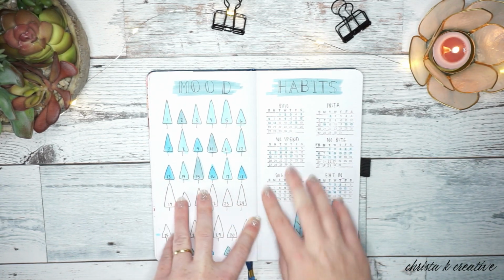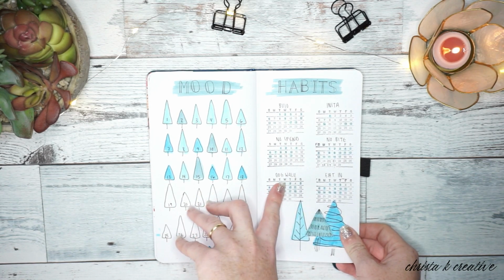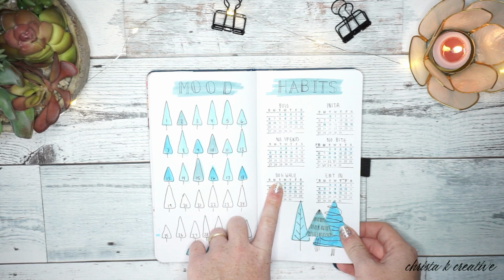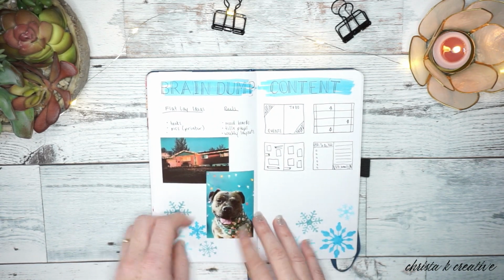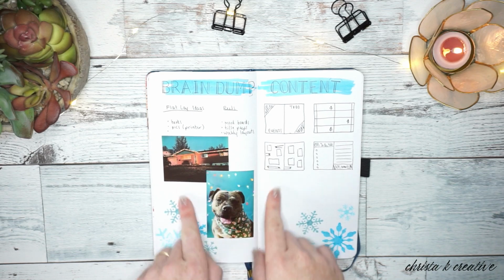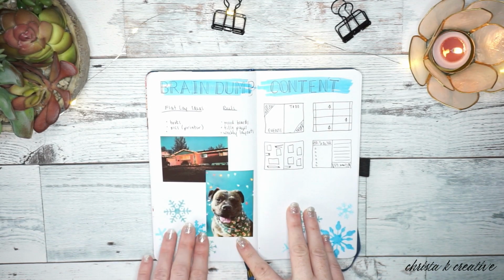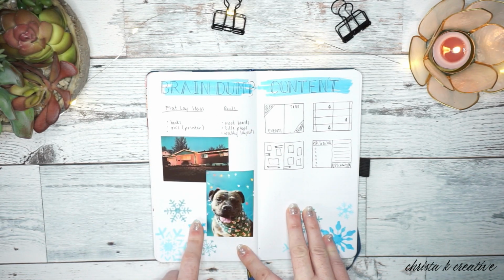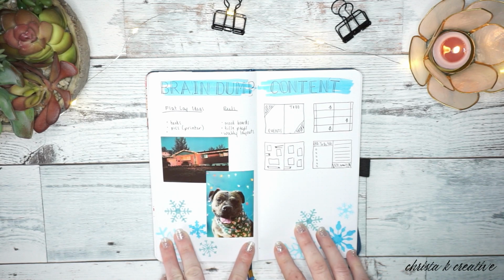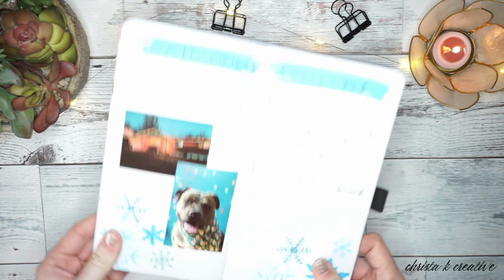I have been keeping up with my mood and habit trackers this month, but we're still a couple weeks away from the end of it, so hopefully I stick with it. But we still have a couple more to fill out. I didn't put a photo of the month page, but I had to showcase my handsome dog, our Christmas photo this year, and our Christmas lights, so I just stuck them on here. Since I didn't have a dedicated page for photos, I couldn't resist. He's just too cute, as you can see.